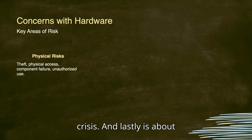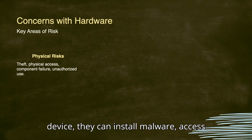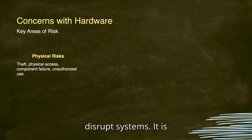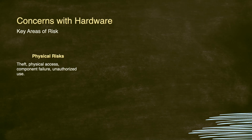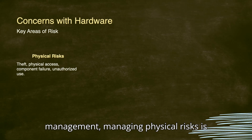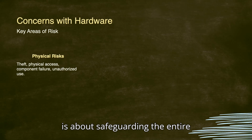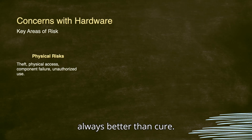And lastly is about unauthorized use. Friends, if an unapproved user gets their hands on a device, they can install malware, access confidential data, or unintentionally disrupt systems. It is essential to have strict user access policies and constant monitoring. So in the world of IT operations management, managing physical risks is not just about protecting equipment, it is about safeguarding the entire business. And as we know, prevention is always better than cure.